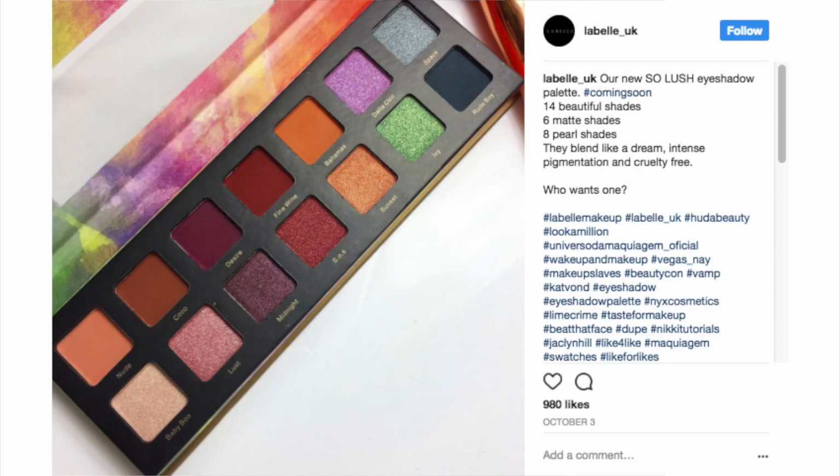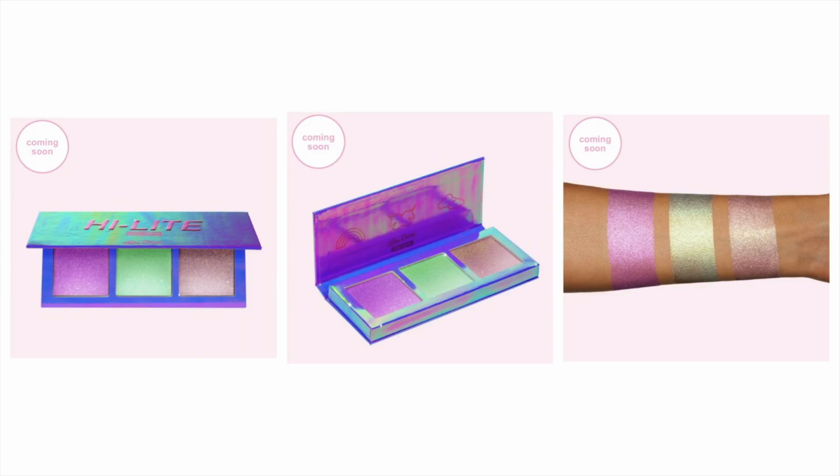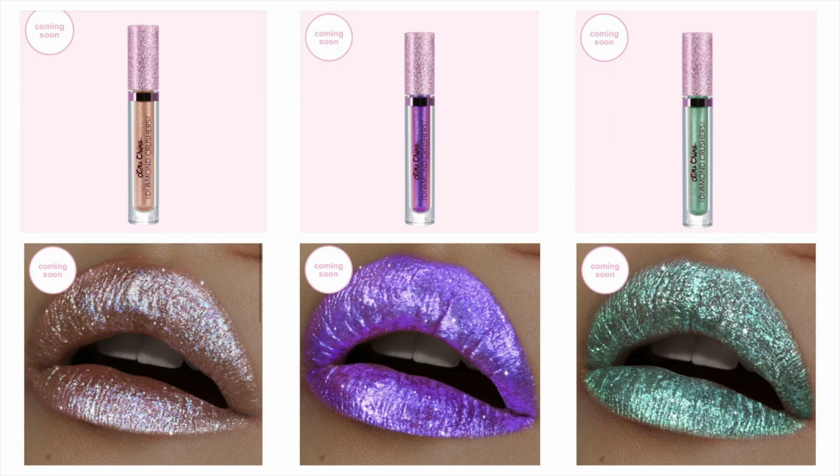I agree. All right, then we've got Lime Crime. So we're talking about how they're bringing out a new highlight palette just before. They're bringing out a new collection. Now it is called Unicorn Queen. It's got 3 Diamond Crushes and a new highlight palette in, I believe it's Unicorn. Yeah, Unicorns with an S. So I don't hate this.